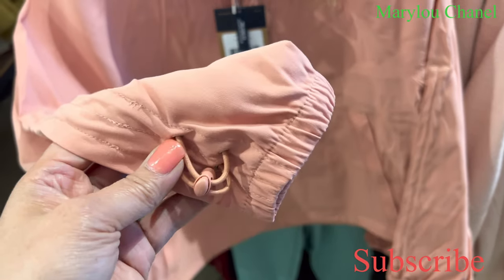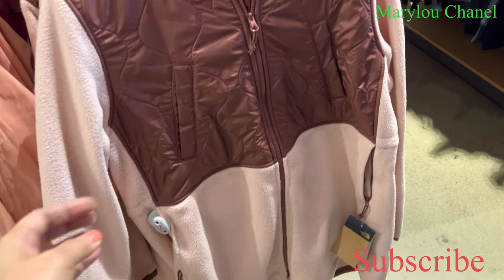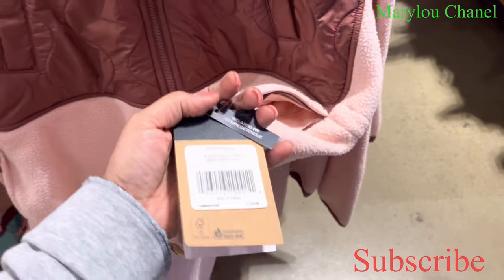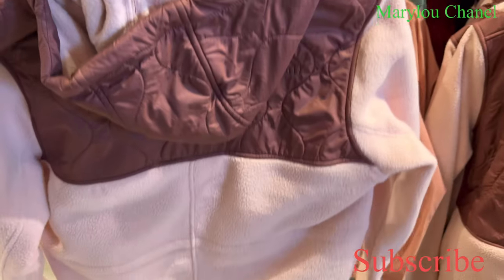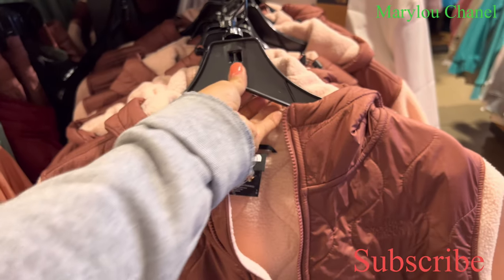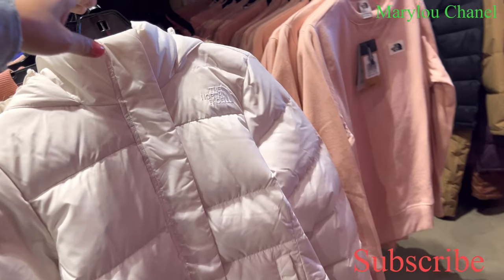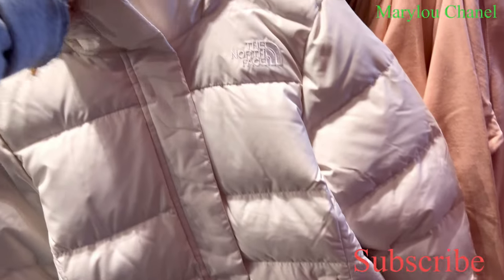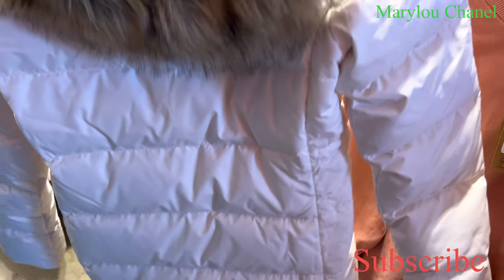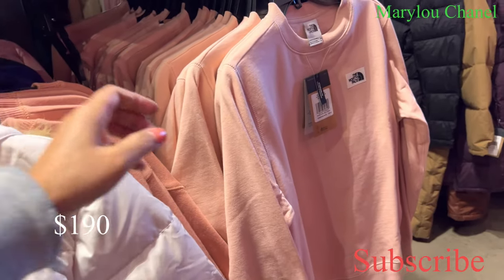$110. Thank you. Look. Super. See? And this one here. $179. This nice, nice. Cute. 40% off. Here, I love it. I like these. $290. This one.